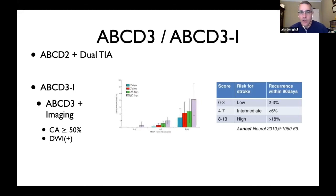Newer rules are the ABCD3 rule, which is essentially the ABCD2 plus dual TIA symptoms, and the ABCD3I, which is basically the ABCD3 plus MRI and carotid imaging.